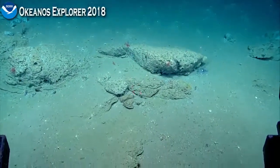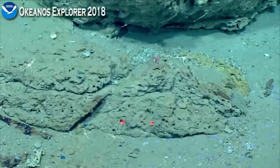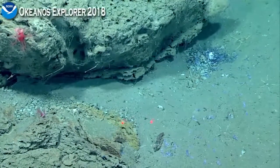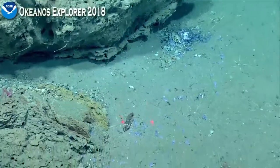Can we snap on the yellow rubble? Is that the edge of the rock? Yes. Okay. A few more Anthomastus, the red purple octocorals that you see, and a different purple sponge on the edge.